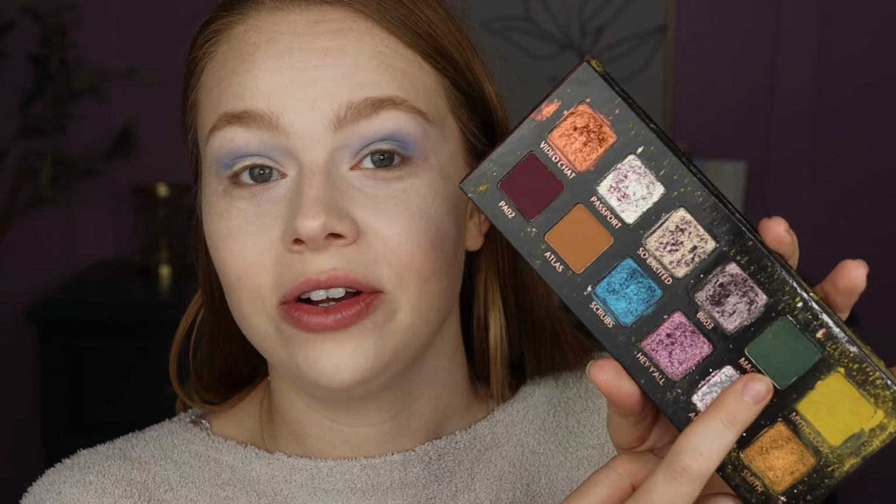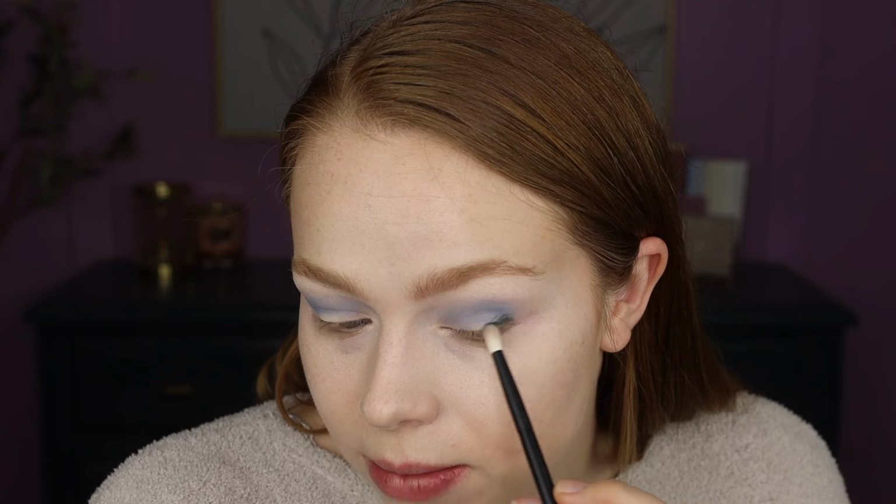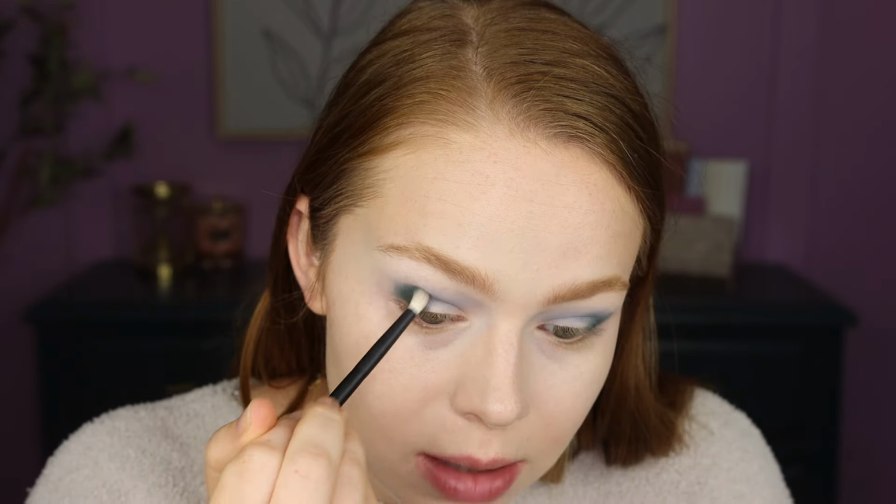So again, I'm mostly just keeping this right in my crease and I'm leaving a little space towards the outer V because we are going to very carefully go into the Heather Austin palette and we're going to be focusing on this green right here called Magnolia. On a pretty small brush, I'm going to pop that in my outer V. It's going to add some depth to this look and also add a little bit more color. So pretty. Just building that up a little bit.